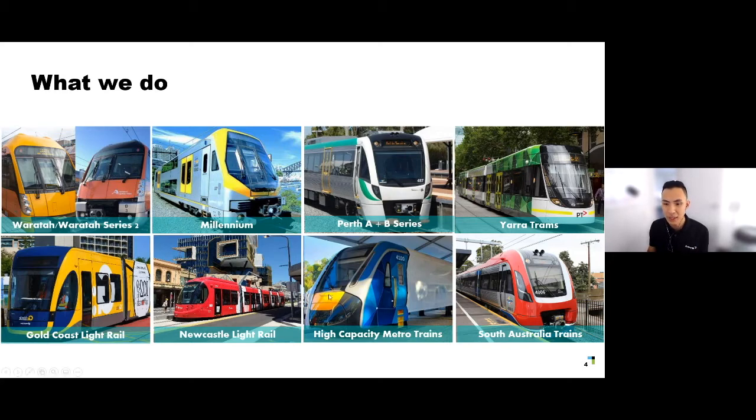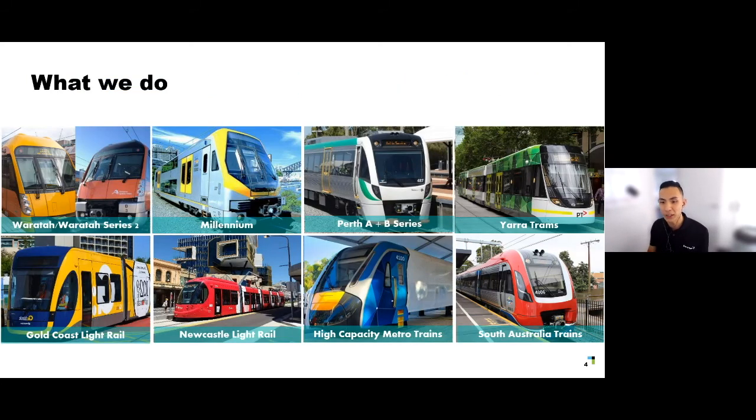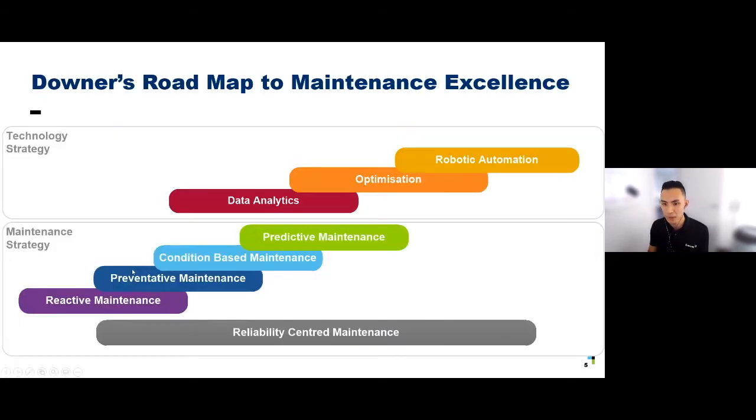So as you can see, we maintain a lot of different rolling stocks. So in order for us to continue to deliver value to our business and ultimately to our customer, we are continuously seeking ways to improve our maintenance regimes through the adoption of new technologies.